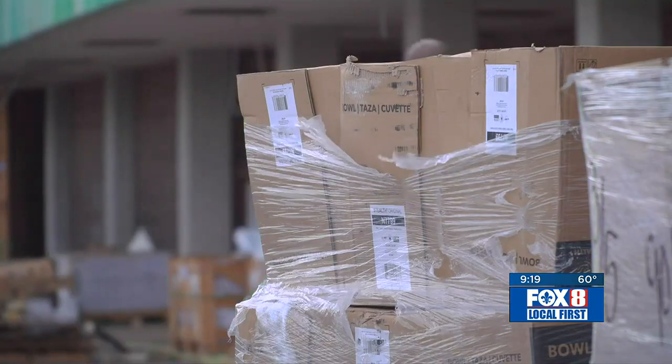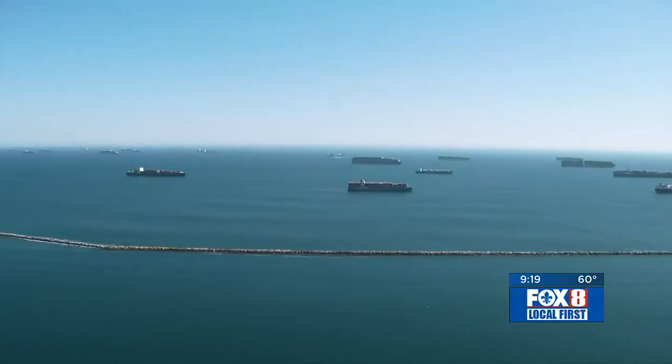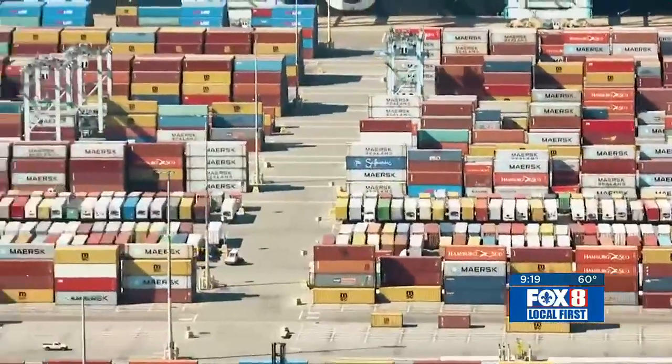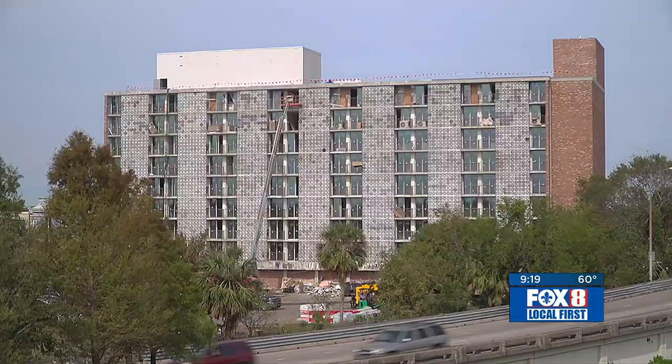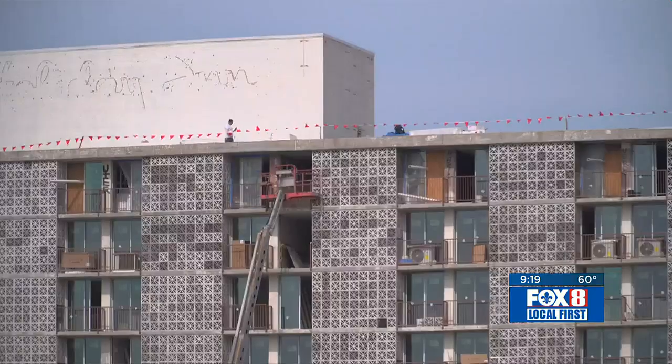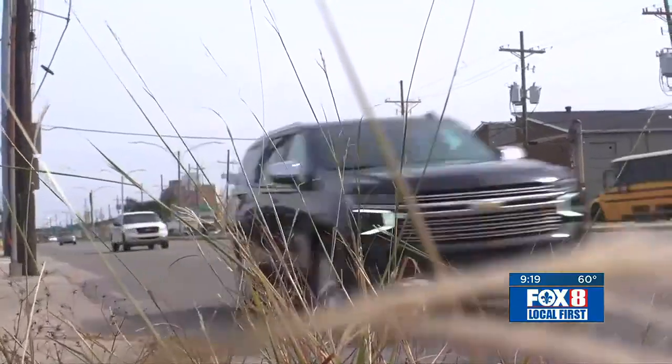Getting equipment, though, has been challenging at times. The elevators, for example, were first stuck on a ship and then at a port waiting to get offloaded. Even after pandemic delays and a Category 4 storm, Gardner says he's hopeful he'll meet his end-of-the-year deadline and start signing leases for the high-rise apartments in January. He's eliminating a symbol of Katrina blight along the city's busiest roadway and hopeful the finished project will serve as a catalyst revitalizing more of New Orleans East.